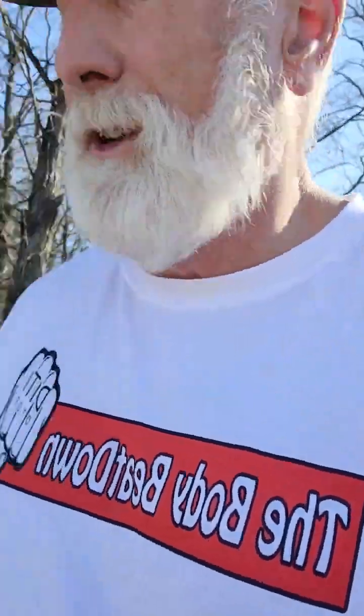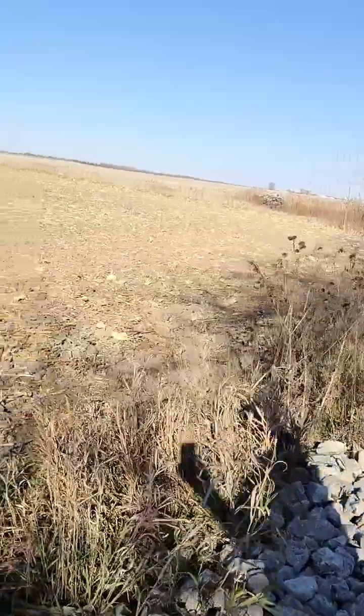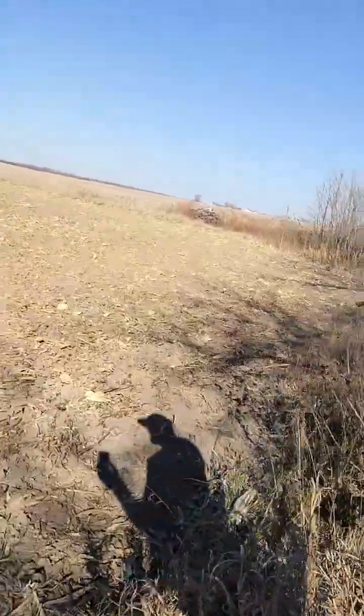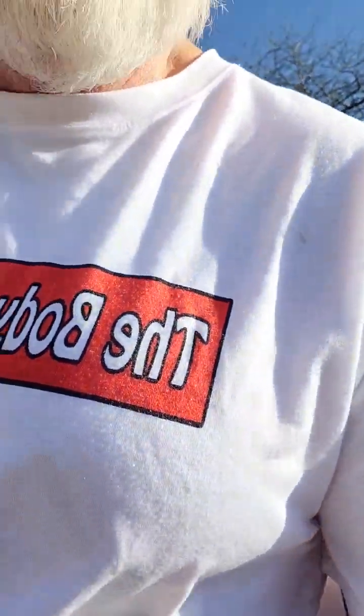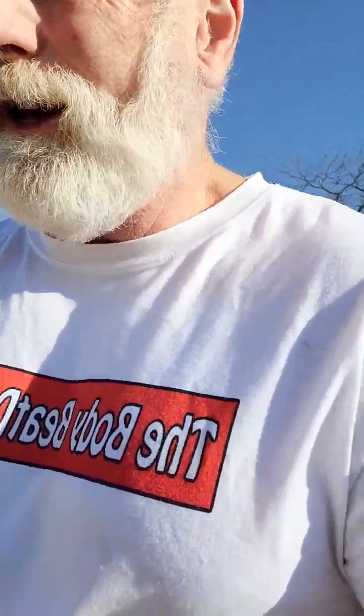So I'm back out of the woods. Yeah, I'm just gonna shoot across the corn here. Make a direct shot to the house. Oops. Who knows? Might find some rocks. You never know.